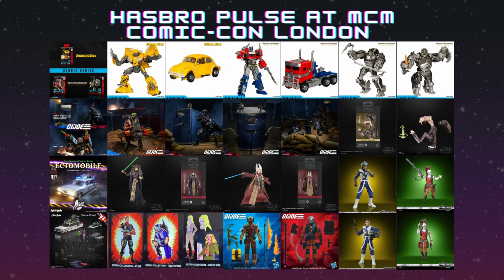And then next up we have a look at a Studio Series Rise of the Beasts Optimus Prime reissue with the new packaging of the Studio Series design, not the buzzworthy one. And then next up we have a look at the Transformers Rise of the Beasts Leader class Apelinq, which will be a really exciting figure.